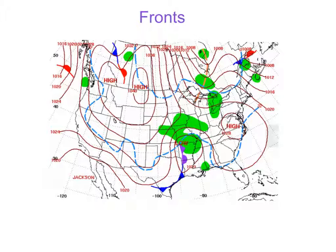A stationary front occurs when cold air and hot air meet head-on. There is a stationary front in Canada reaching down into Maine. It may experience windy conditions as the stationary front sits in this area.